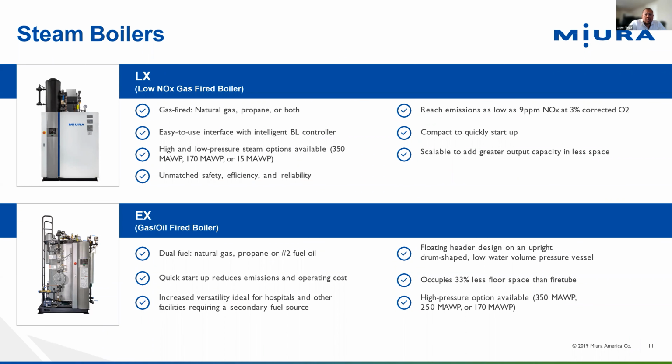The EX boiler is our dual fuel boiler, which operates on a gas and a fuel oil. Additionally, this boiler has now been retrofitted to fit biofuels. The key to having this boiler is that for any customers that require dual fuels, such as hospitals or critical operators that need 2 fuel sources, this is the boiler of choice.